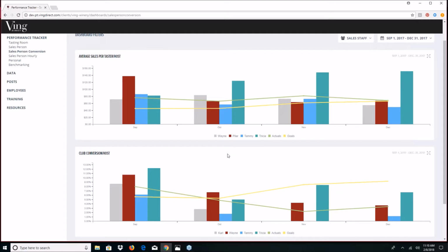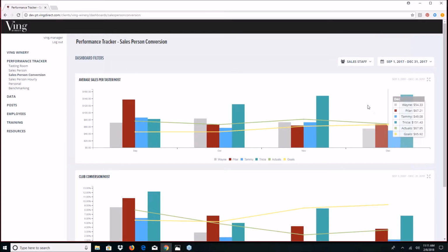Again, you have the more appealing colors, the same as the salesperson dash, and you still have your goal and actual lines. This time they're green for the actuals and yellow for the goals. And when you hover over, this is great. You are able to see at a glance your tasting room staff, whatever KPI you're on, average sales per taster here, all at once with your actuals and their goals. So in one glance, you're able to see all of these numbers. It's really great and really easy, really user friendly. Hopefully you're feeling that way as well.